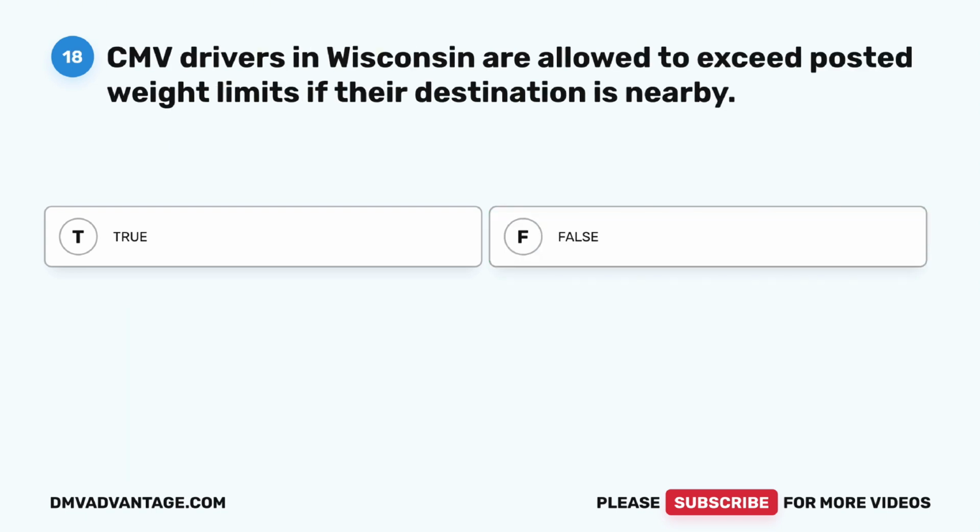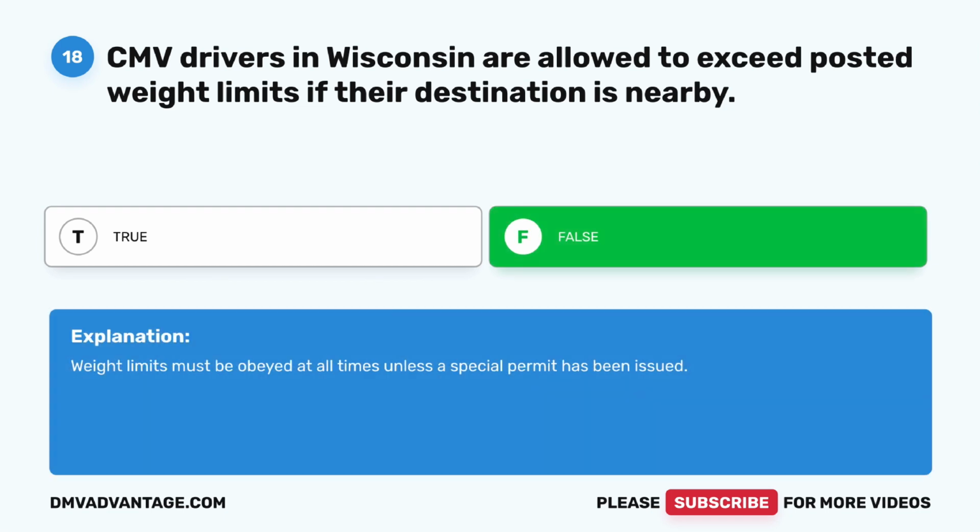Question 18. CMV drivers in Wisconsin are allowed to exceed posted weight limits if their destination is nearby. True or false? False. Weight limits must be obeyed at all times unless a special permit has been issued.